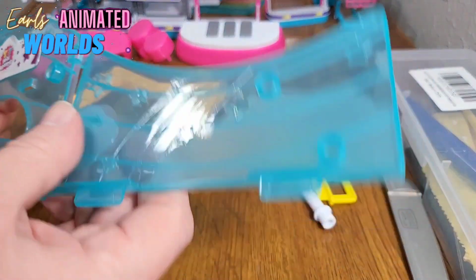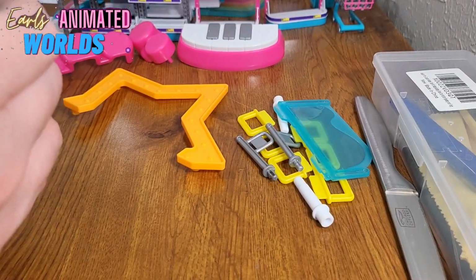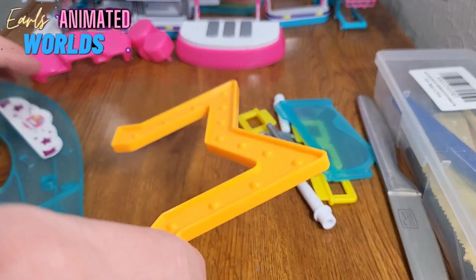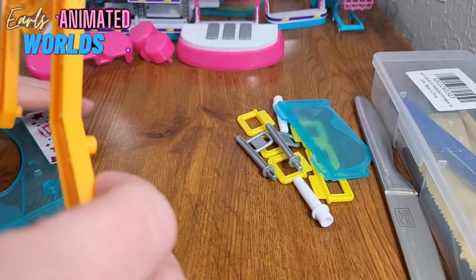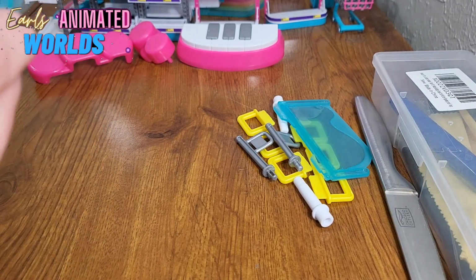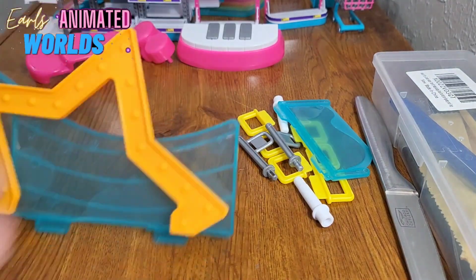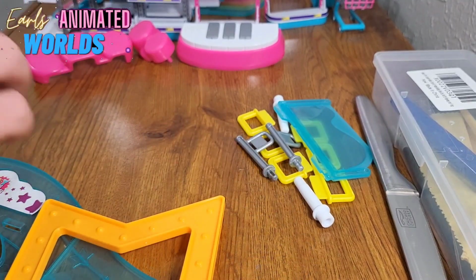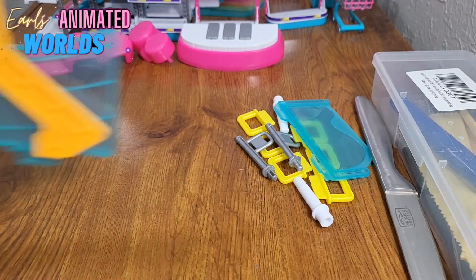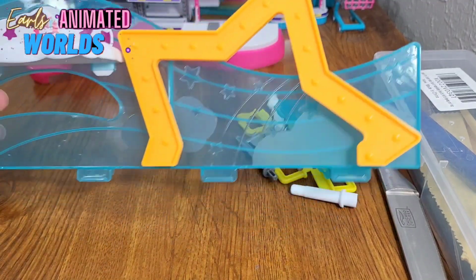It's not really in there right, but it's fine. If you don't ever get a sticker on these things completely right, never, ever worry about it. It's fine. If it's just a little off, it's fine. All right. So that's that piece right there.